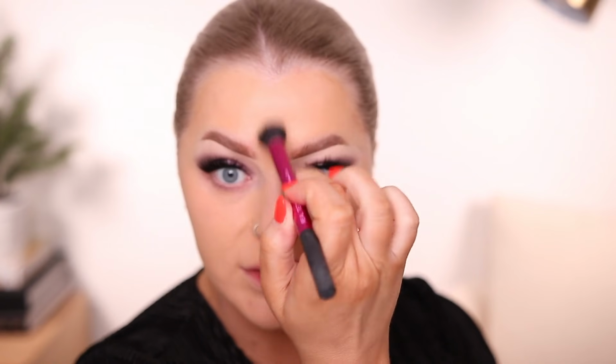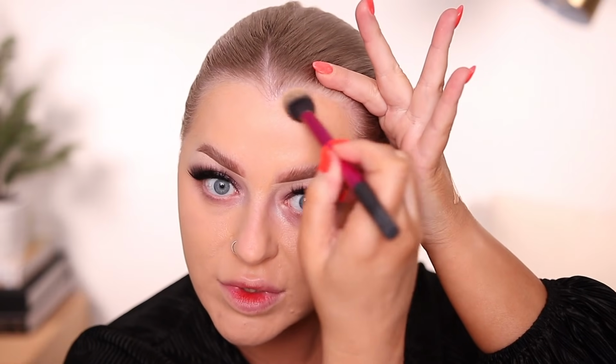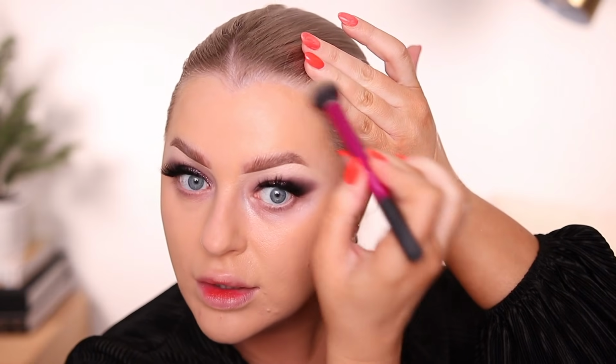I'm just gonna grab a smaller brush here. This is the Real Techniques setting brush, just to get around my hairline. I have seriously the biggest struggle. When I used to have a shadow root, meaning deeper roots, it was so much easier. But having bleach blonde roots, you literally cannot get up to your hairline without getting it in your hair. Even right here, I have these little baby hairs, and if I try to go into my hairline, it gets in my hair.